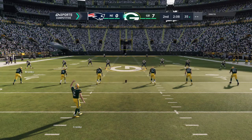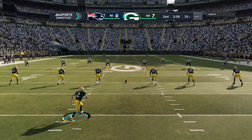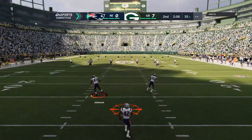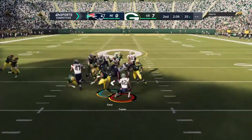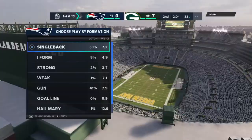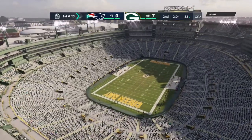Mason Crosby, the kickoff for Green Bay. Now after the touchdown, here's Crosby to kick it away. On the return, it's Taylor. Oh, a dangerous return man showing it here. And a good effort on the return there. Gets him across the 30, up to the 33.